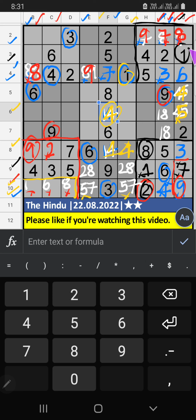Third row, we have 1 and 5. So 1 and 5 can't come in these cells. It will come in one of the two cells. We will confirm later. Second row, 2 numbers are remaining, 4 and 6. Column G, we have 4. So 4 can't come in the cell, 4 is confirmed here. Then 6 is here. Second grid, 2 numbers are remaining, 3 and 8. It will come in one of the two cells. We will confirm later.